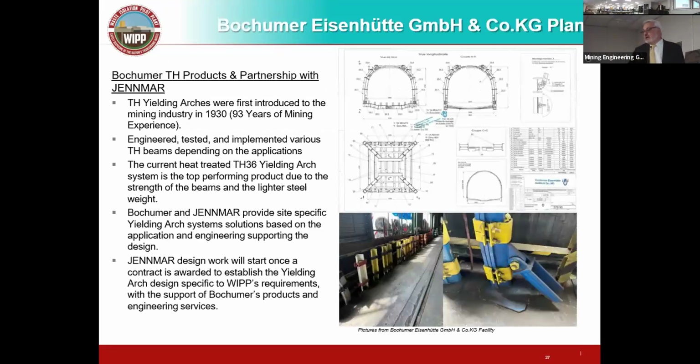So the steel mine was the fabrication. We looked at a number of designs for the yielding arches. How do we prevent floor heave? How do we structure this thing in such a way that it'll absorb as much of the excavation deformation that occurs in the excavation?